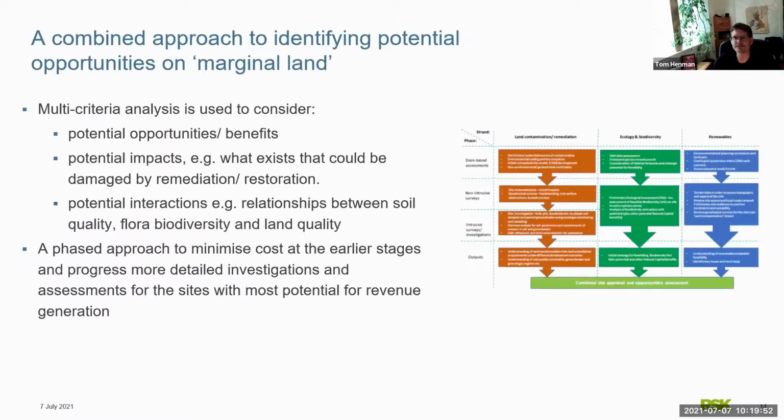Next slide, please, John. So we've developed a combined approach to look at all of these aspects, to look at the opportunities and benefits alongside these constraints and interactions. We're really looking at a multi-criteria analysis approach, and we're working with a number of landowners with very large portfolios to apply this.